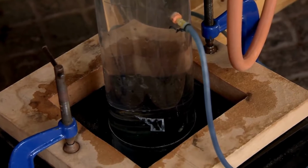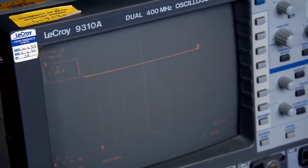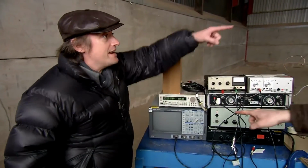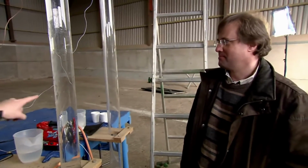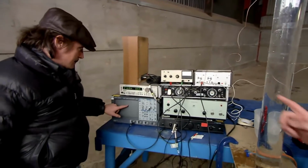The bubbles that you can see in the pipe are killing off that sound entirely. We're still playing the sound cheeps through the water, but even the smallest bubbles are stopping the microphone from picking them up. There's nothing. Are they enough to stop it? Yep. But there's hardly any. So these tiny, almost microscopic bubbles are completely killing the sound.